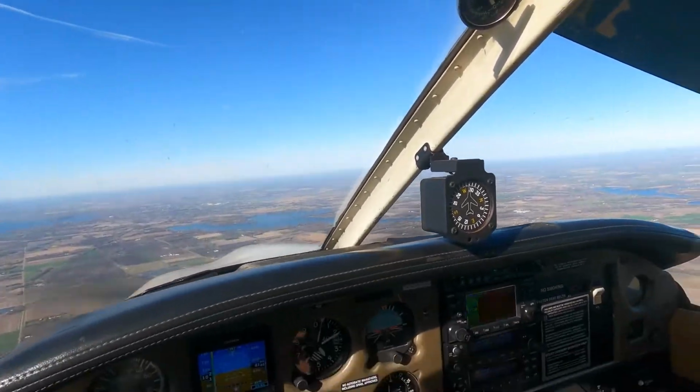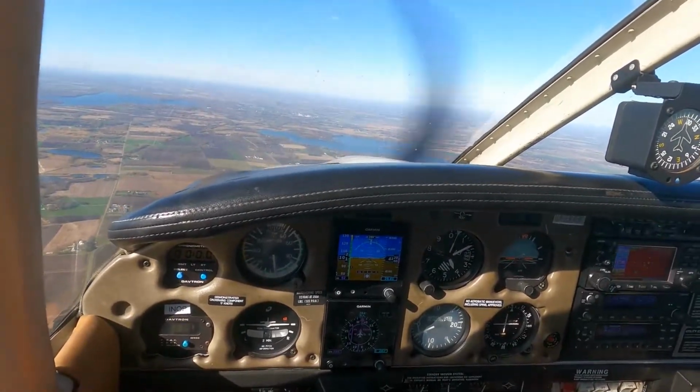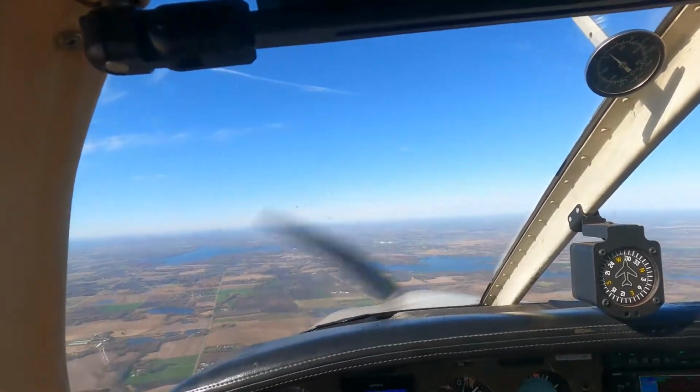So traffic pattern altitude is 1,000 above field elevation. 1,000 above field elevation, yes. 2,200.